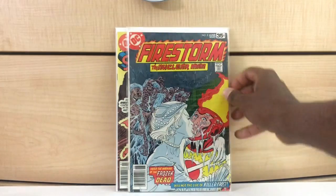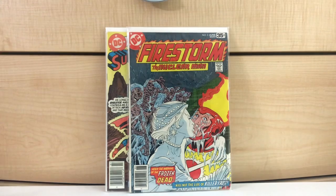Okay. The next book from the same store. So we have Firestorm, The Nuclear Man, number 3. Got the first appearance of Killer Frost for $5. I would say this book is in very fine minus condition, or outright very fine. How about outright very fine? So got this for $5. First appearance of Killer Frost.